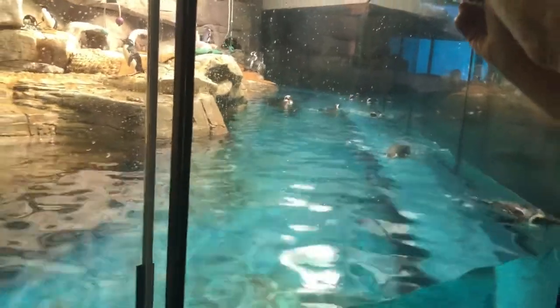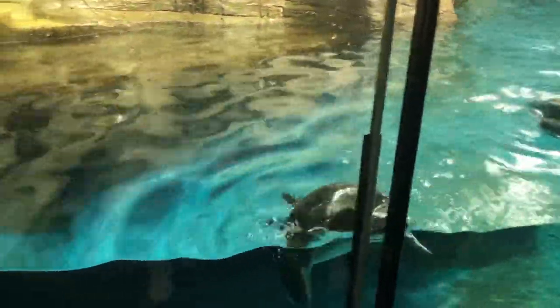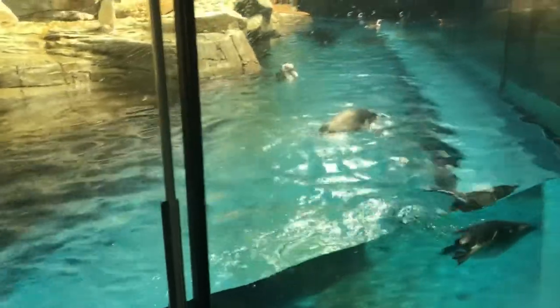I think they're playing with balls. There's some over there in the water. See, they're coming this way. Yeah, they want to see us. They want to say hi. Hi. Yeah, hi. You can also look down here. Yeah. This one might jump.